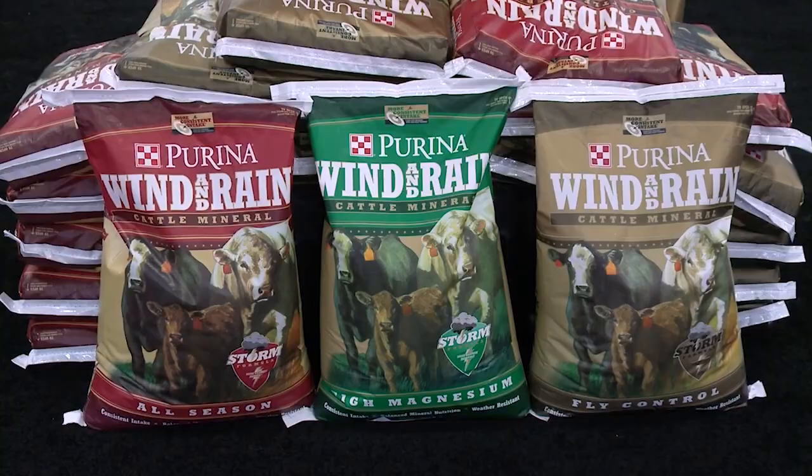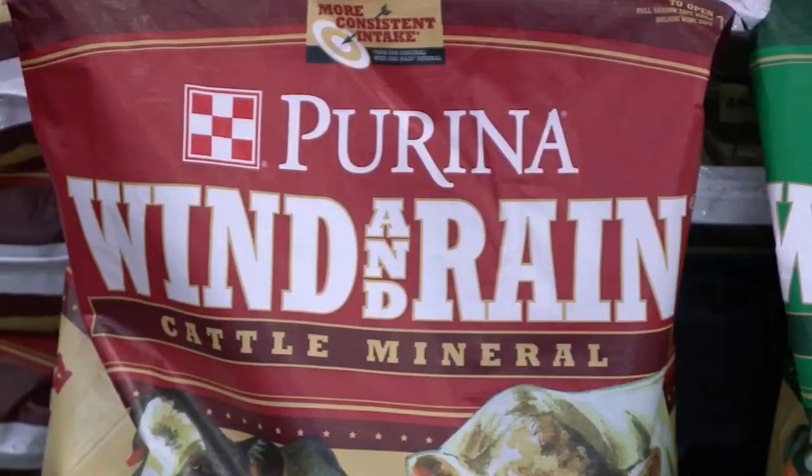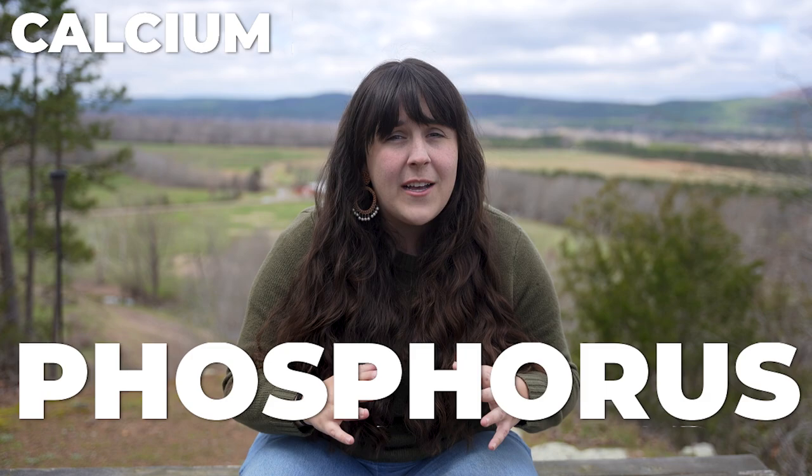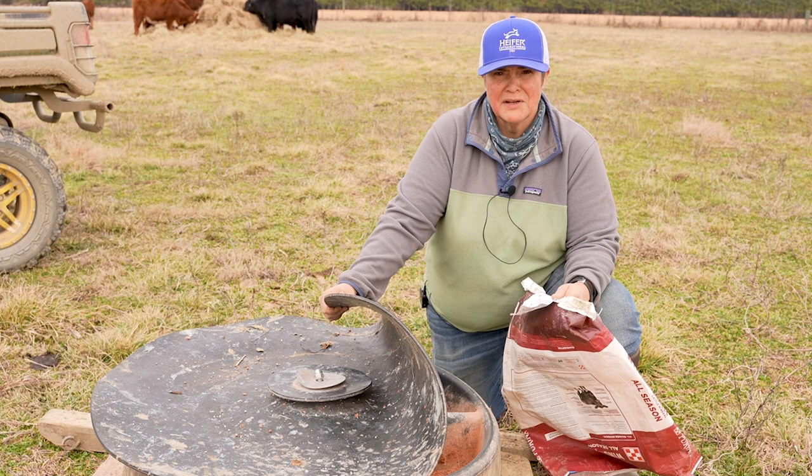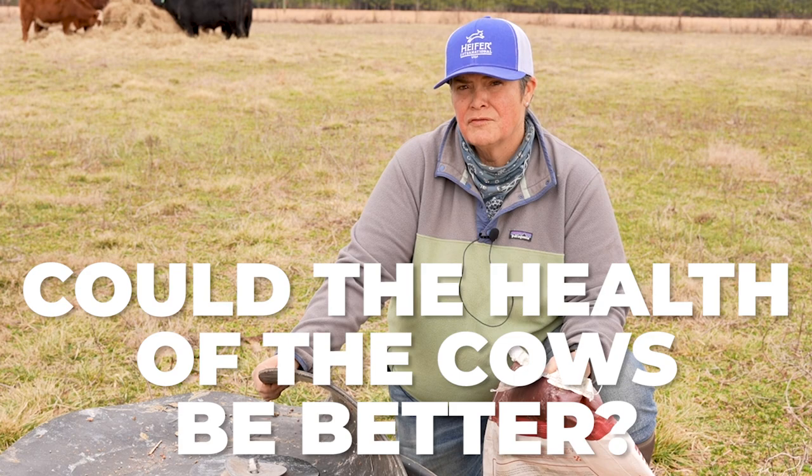Even more important than the feeder you use are the contents it contains. What minerals are you actually feeding your animals? For the past 3 years, we've bought Purina Wind and Rain All-Season Salt and Minerals, a store-bought, all-in-one package that contains calcium, phosphorus, magnesium, potassium, manganese, cobalt, copper, iodine, selenium, zinc, and vitamins A, D3, and E. That's a lot of minerals! So we really like this mineral. The only thing that I wonder about is, since it's all mixed together and of relatively limited minerals and vitamins, could the health of the cows be better if they were offered more and they can pick and choose what they want?